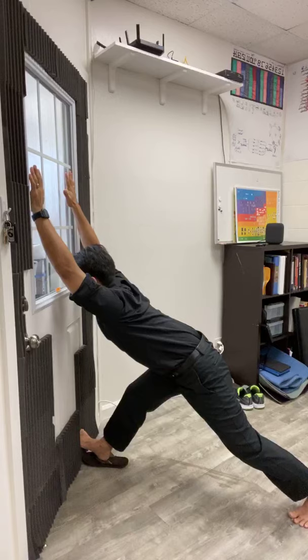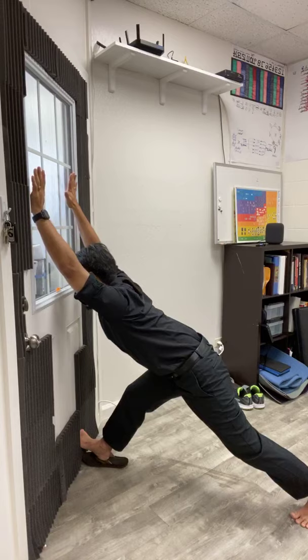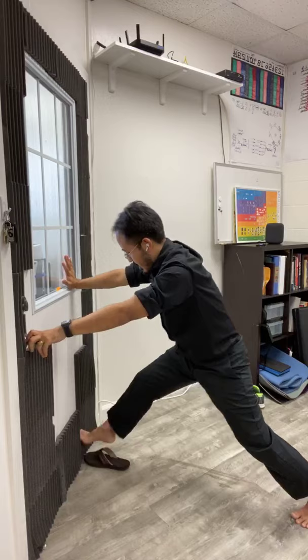Okay, make sure your weight is forward. You're leaning towards your left foot, towards the wall. You're feeling the stretch on the left leg. You're not supposed to feel any stretch in the back leg. The back leg is just pushing forward. So as you lean forward, you really feel the stretch. Okay. All right, so that's the left side.